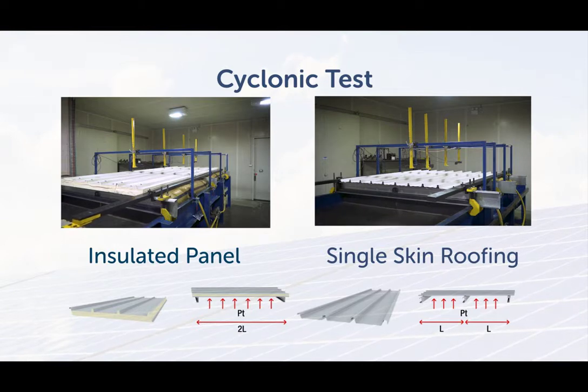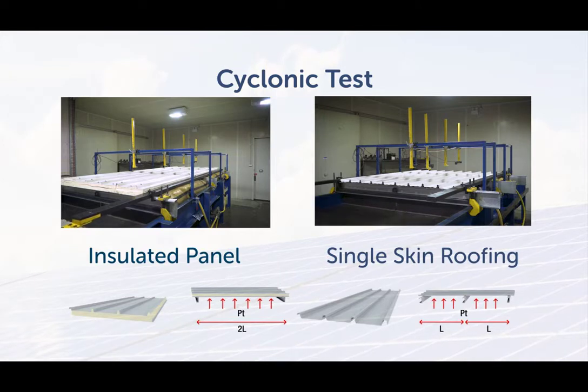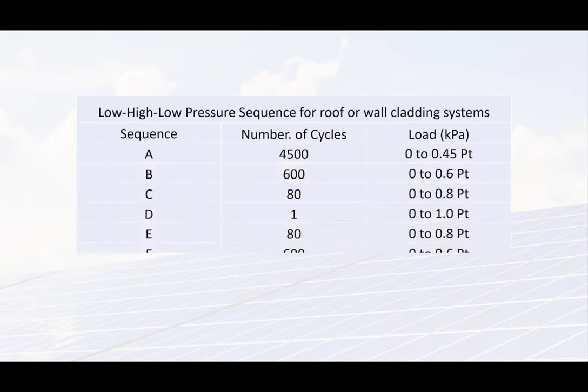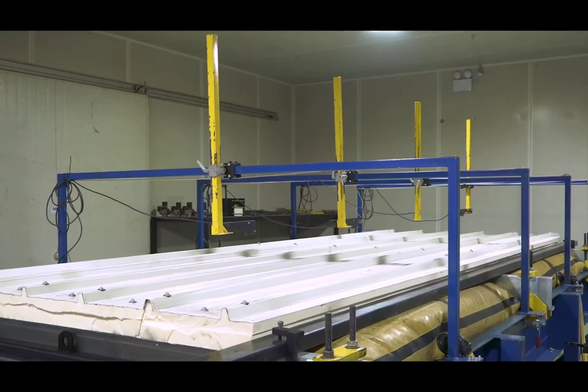Here we're looking at the two products undergoing the same sequence. In this video, we won't show you the entire sequence, which takes several hours to complete. The test starts with sequence A, which is 4,500 cycles at the lowest pressure. Then the pressure is increased from 45 to 60% of design pressure, and the cladding undergoes another 600 cycles, and so on. We're now looking at the end of sequence C, which then moves to sequence D.